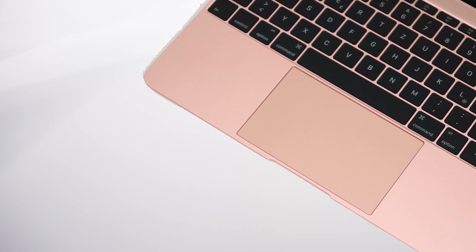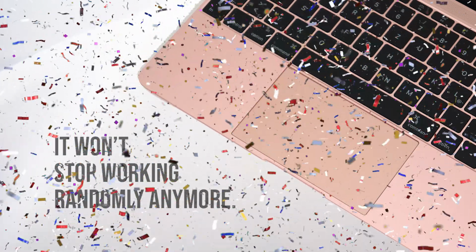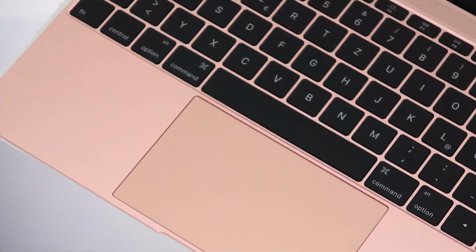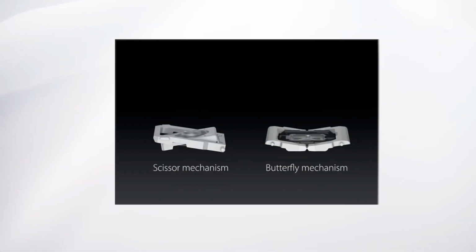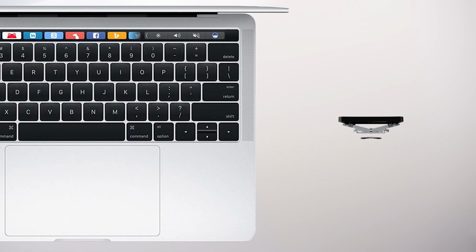The good thing about the 2017 model is that it just won't stop working randomly anymore, but keep in mind that it still has the butterfly keyboard, the one that has no tactility, where keys don't travel much. Some keys get stuck often and it generally sucks. It's no wonder that Apple stopped manufacturing the butterfly keyboard completely and now no MacBooks are equipped with it.